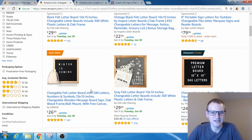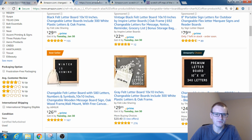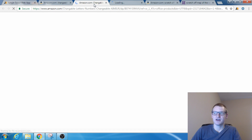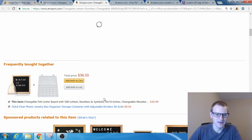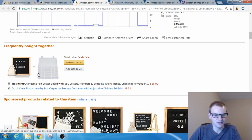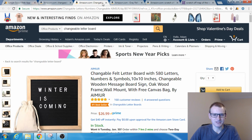The other way we can see what else we can bundle with is we're going to load a couple of these pages, and we're going to see what they're commonly bought with. This is a really good way to possibly find some bundling options, because Amazon will tell us what they're commonly bought with. Okay, this item right here is commonly bought with a jewelry box organizer. Maybe they're trying to sort the letters with the jewelry box. That's a very, very terrible differentiation strategy. Those products just aren't very well related. Not something we want to look into.